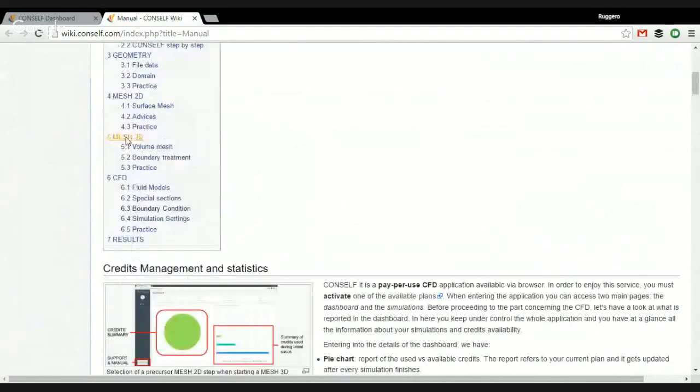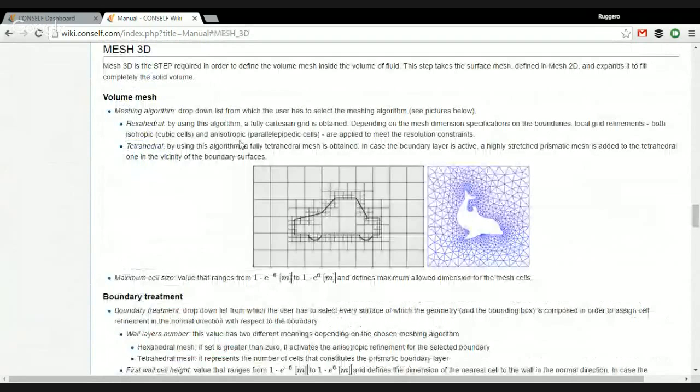I think so. So if we move to Mesh 3D, we have a preview of the hexahedral mesh. This is what we are building right now. So we have a certain number of cubes with a certain size, and we have smaller cubes closer to the object inside of the mesh. So we have to prescribe a standard dimension of the cubes, but also dimensions for elements approaching closer to the surfaces we defined previously.